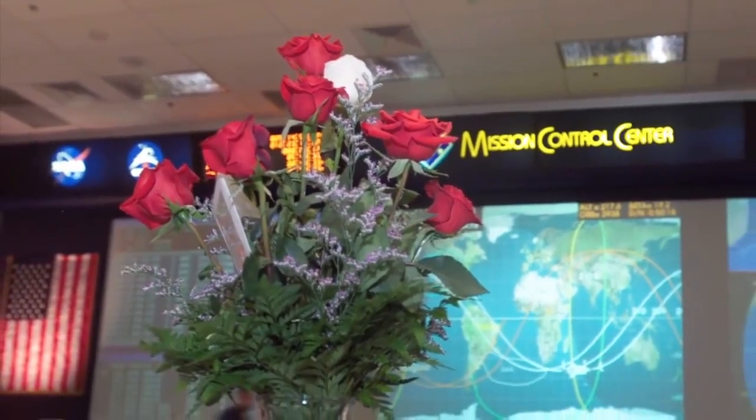So the next flight, roses show up again. And again, it's five roses for the members of the crew and one rose for those who have lost their lives in this endeavor. And so this family, they have become part of our family. And they haven't missed a flight since. Every flight since that time and to date, and I suspect they're going to go right with us to the end of the shuttle program.